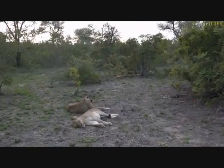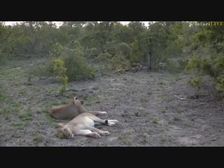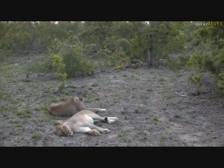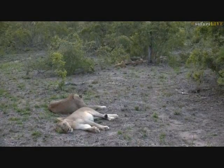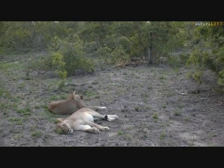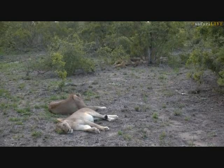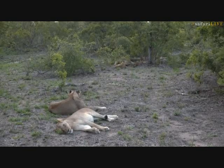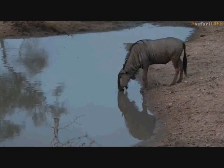We'll sit here happily. Now, I'm going to have to do a bit of chatting on the radio in a moment, just to guide some of the other guides who are coming into the sighting, because it was a bit tricky. So we'll do that. So let's go back across to Brent, who has got a wonderful wildebeest.